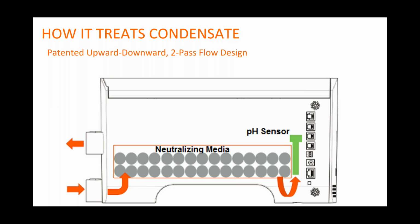So right off the bat, let me share with you, while you don't have to use this as a condensate device, here is how it fundamentally treats condensate. The condensate from any device, should you have one, comes in at the bottom. It rises up, goes through the neutralizing media, and then it's forced to go down. And then we measure the treated condensate using a pH sensor, all actively. So fundamentally, we know the condensate is going through the media, and we double check it towards the end. So that works great.